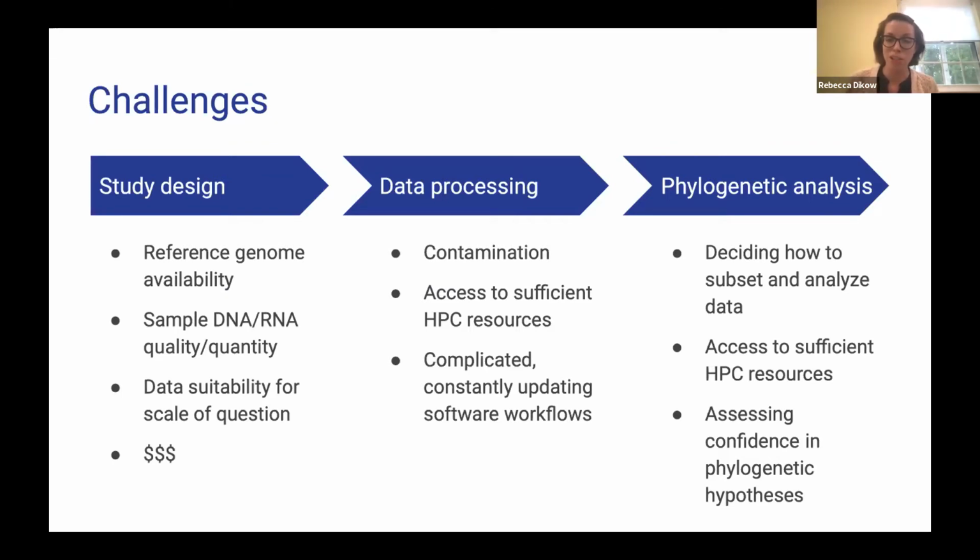And then for phylogenetic analysis itself, once you have generated these huge data sets that take a ton of work to generate, how do you subset and analyze the data in a way that you feel like you're going to be able to answer your phylogenetic question? And this also may need significant high performance computing resources. And then how to assess confidence in your hypothesis. So I'll talk about all of these things.